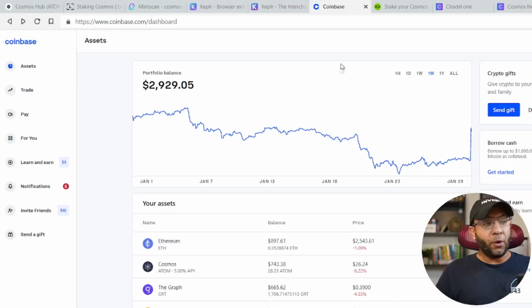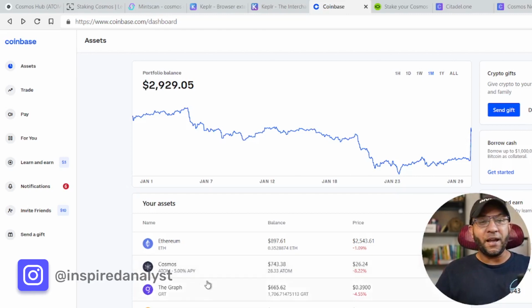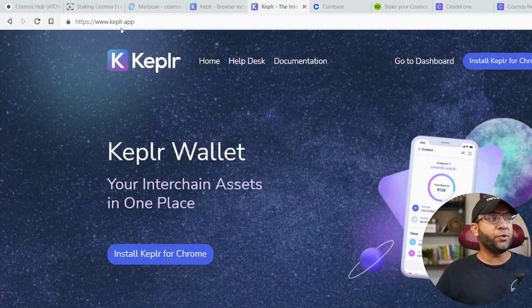Now I want to show you that even Coinbase has started offering rewards for Cosmos, which is offering 5% APY. So since I want to get the maximum reward, I'm not going to keep my Atom or Cosmos on Coinbase. I'm going to use Keplr.app to stake my Cosmos.